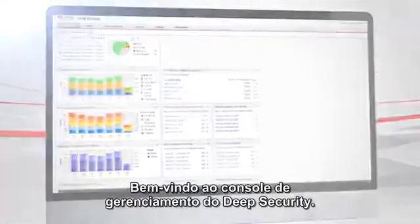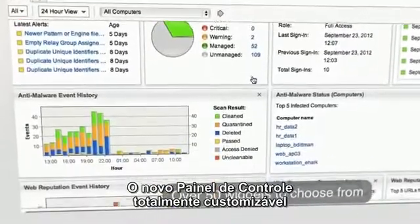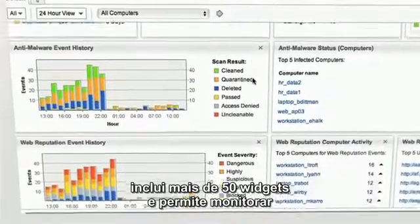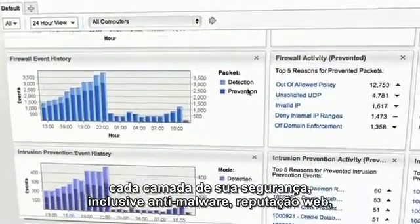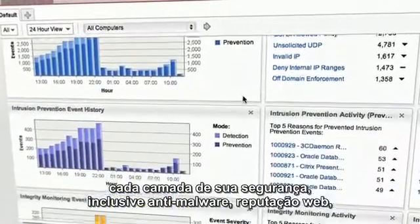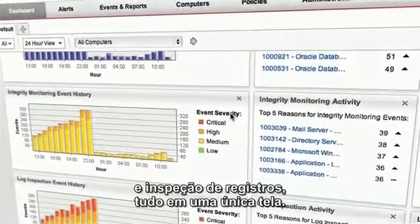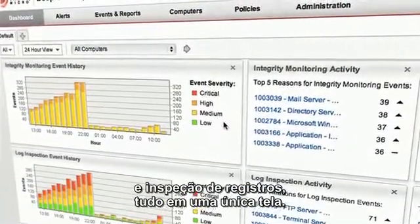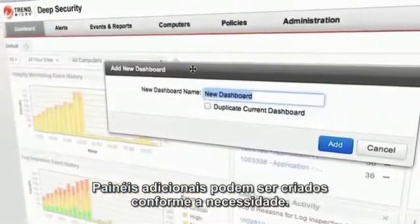Welcome to the Deep Security Management Console. The new completely customizable dashboard includes over 50 widgets and allows you to monitor the status of each layer of your security, including anti-malware, web reputation, firewall, intrusion prevention, integrity monitoring, and log inspection, all in one pane of glass. Additional customizable dashboards can be created as needed.